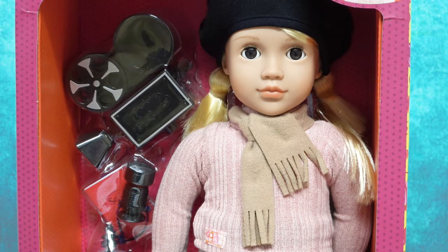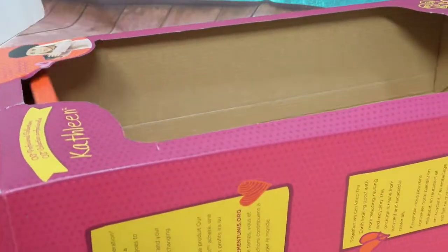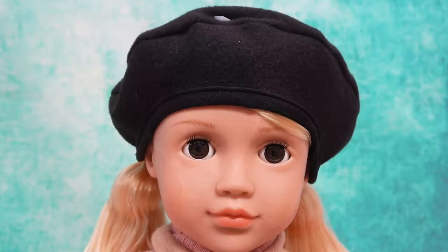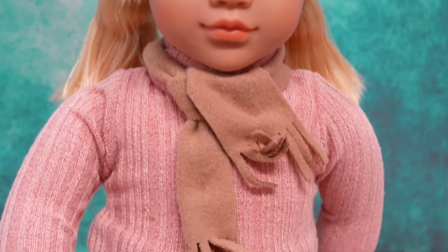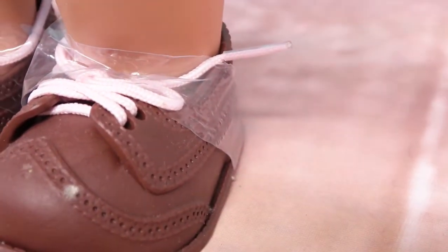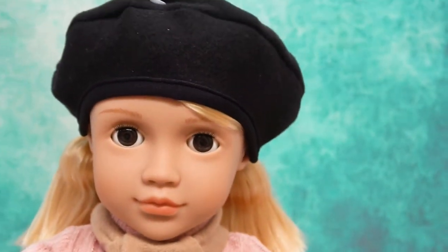So what do you say? Let's get her out of the box and get a closer look. Isn't she pretty, you guys? Now we've got to get the packaging off of her shoes and remove the tag that's holding her hat on, or her beret, and then we'll be ready to meet Kathleen.